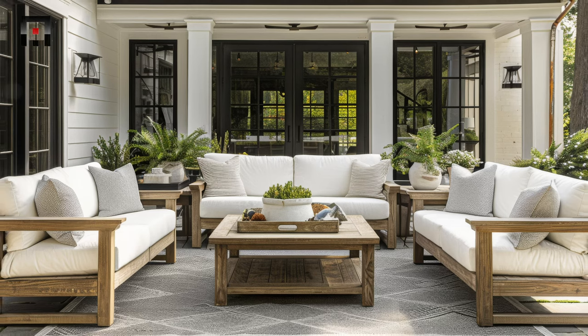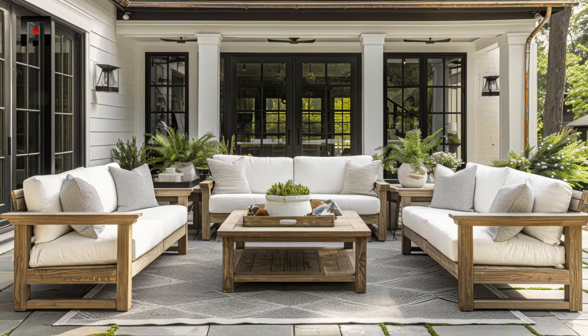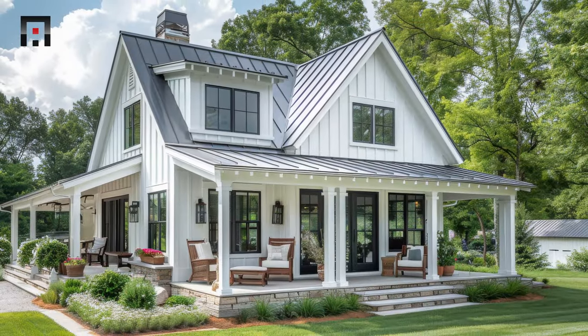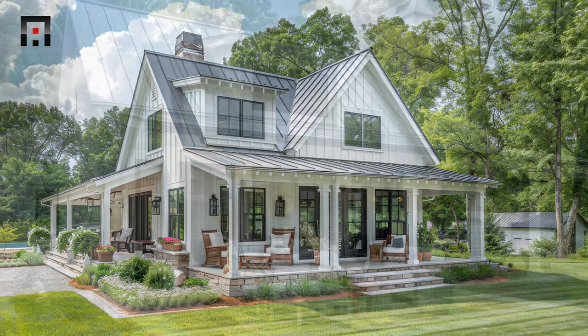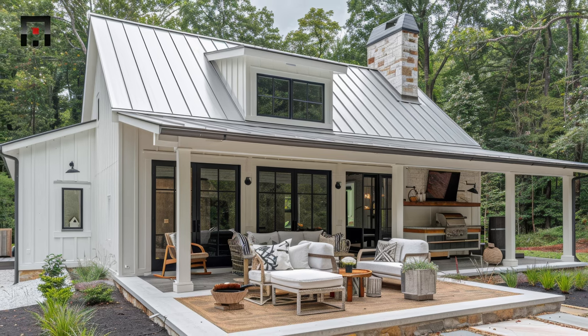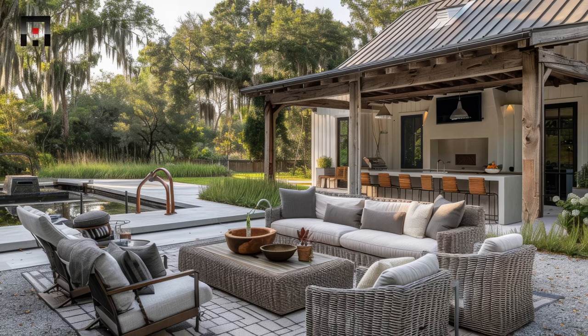Outfit your own outdoor living space with weather-resistant furniture from brands like Pottery Barn, Restoration Hardware, and Frontgate. Add cozy throw pillows, a fire pit or outdoor heater, and potted plants or a small water feature to create a serene al fresco oasis.